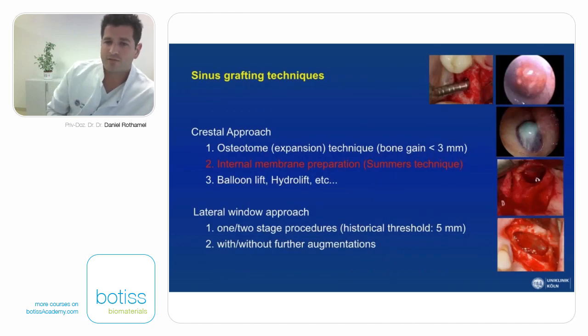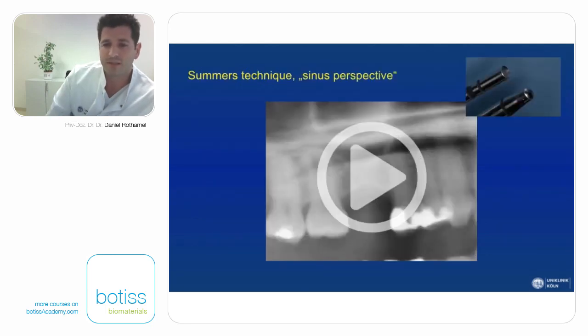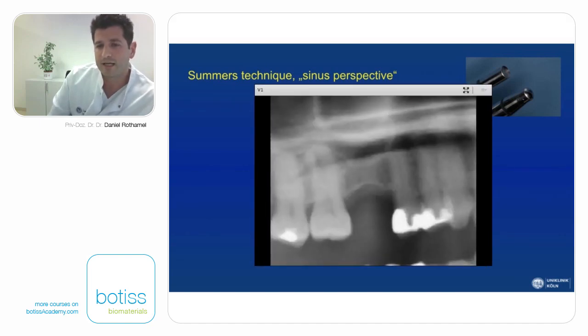Another technique that can be used for a very low trauma sinus floor preparation is the Summers technique. Summers technique means that we perform a quite comparable technique like the osteotome technique, but then at the end of lifting this bone lid up, we can perform some preparation of the Schneiderian membrane. Therefore, we are using two different types of osteotomes. You can see here a flat osteotome that is able to lift this bone lid a little bit up, and then we use blunt osteotomes to perform the preparation of the Schneiderian membrane.